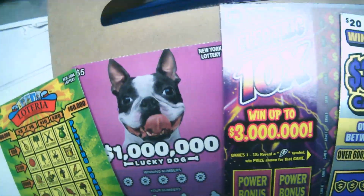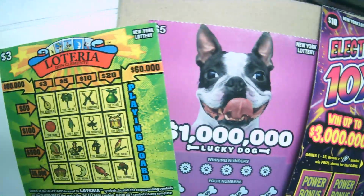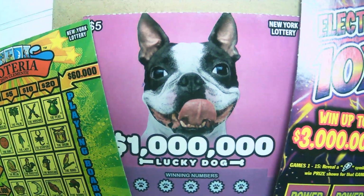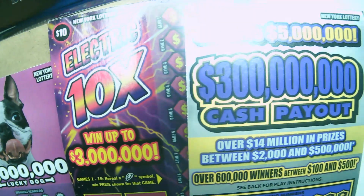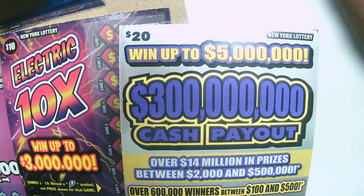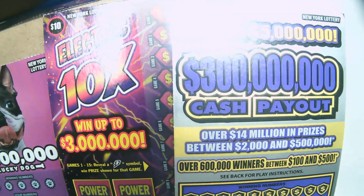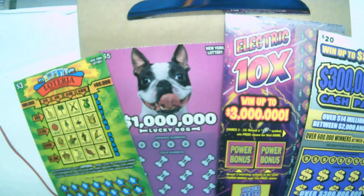This time we have a $38 session between the Loteria, Lucky Dog, Electro 10X, and kind of my new favorite $20 ticket, the 3 million cash payout. Can we make any bang for a buck on these tickets here? We will soon find out, guys. Let's get started.